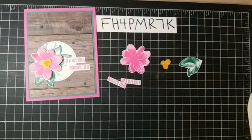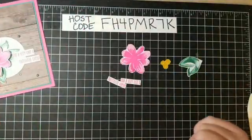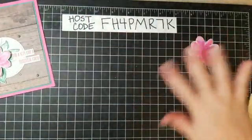Now, the assembly process is very simple. This is a pretty simple card. You could definitely mass produce this, do all your stamping, and then just sit down, watch a movie, and do all of your fussy cutting. So let's move that out of the way.